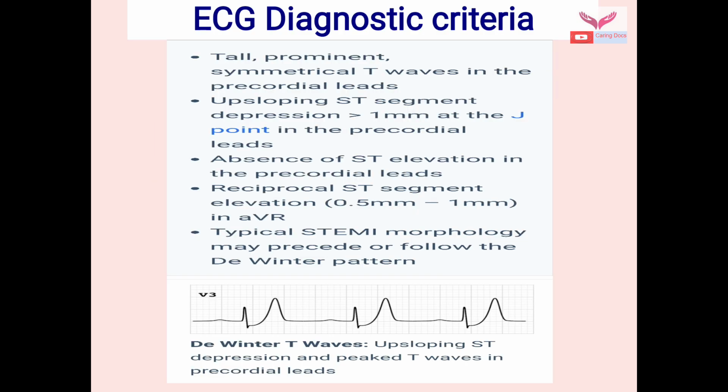The diagnostic criteria for this De Winter phenomenon are tall, prominent symmetrical T waves in the precordial leads, upsloping ST segment depression of more than 1 mm at the J point in the precordial leads, absence of ST elevation in the precordial leads, and reciprocal ST segment elevation of 0.5 to 1 mm in aVR. Typical STEMI morphology may precede or follow the De Winter pattern.